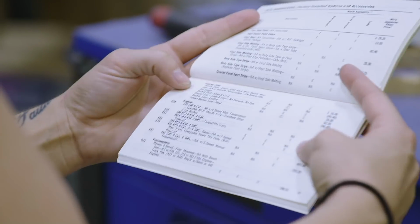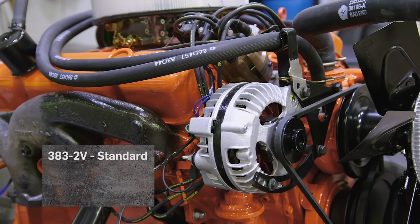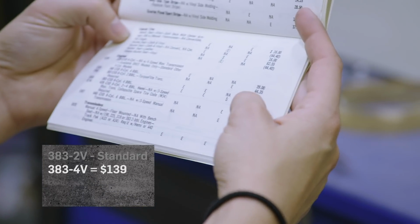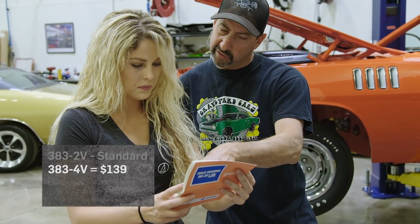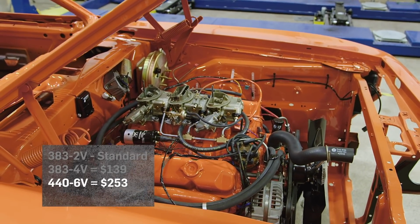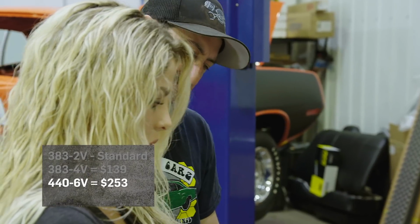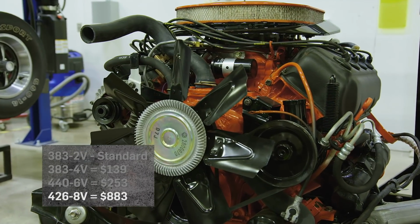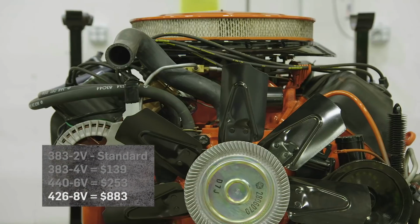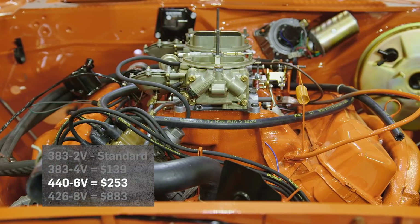Engines right here. Okay. Well, let's see, if you went to a 383, that is your standard engine. So it was $139 to basically get a Cuda package. Now this one has a 446 barrel. What did that one cost? $253. So that's quite a bit of difference in money to go to a 446 barrel. The 426 Hemi was $883. Gosh, more. That's a big chunk to put the Hemi in there. So that's why you don't see a whole lot of Hemis. People are like, man, that's a lot of money. So they would definitely go with the 446 barrel because it's a lot cheaper to upgrade to that.